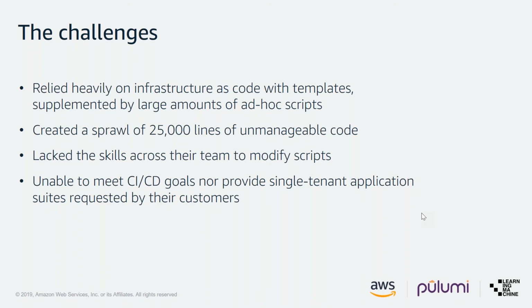Through our international customers, we had requirements to deploy our software into customer-controlled AWS accounts. And that might be for a variety of reasons, region, locality, et cetera. But then also on the development side, to improve agility and increase our release cadence, we wanted to enable more fine-grained deployment options.